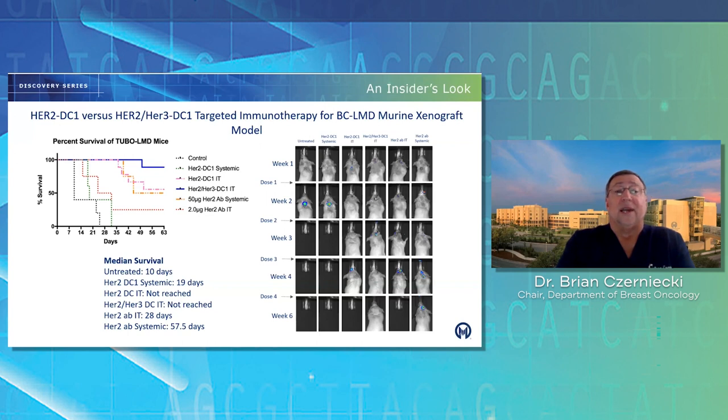But if we inject in their spinal canal those dendritic cells, and if we do it with antibodies, we can actually have quite a few of those mice be cured. And in a human, this is a lethal condition that people last 1 to 2 months if they're lucky. And so we now have a trial started to actually do this with our neuro colleagues. Next.